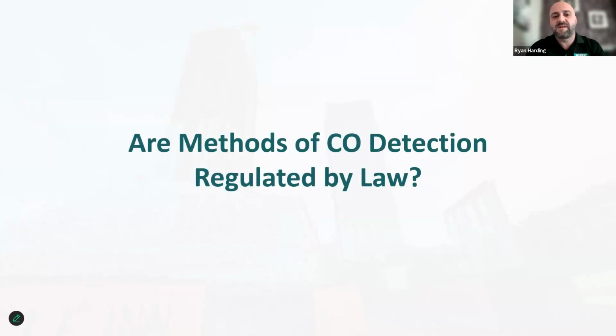However, with all these instances where we are finding these failings, if you like, from an end user perspective on safety, it asks the question, are the methods of CO detection regulated by law? And quite simply, yes, they are. They are actually governed under BS 5839 Part 6, just like the domestic fire protection. While they can work independently and only have to be battery operated, they are still required to be there where there's a solid fuel burning appliance.